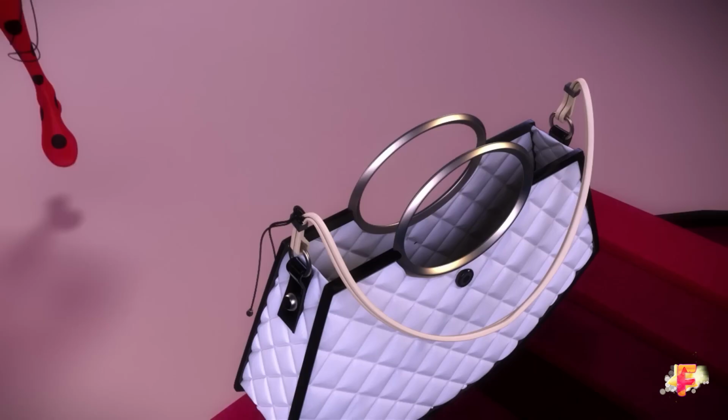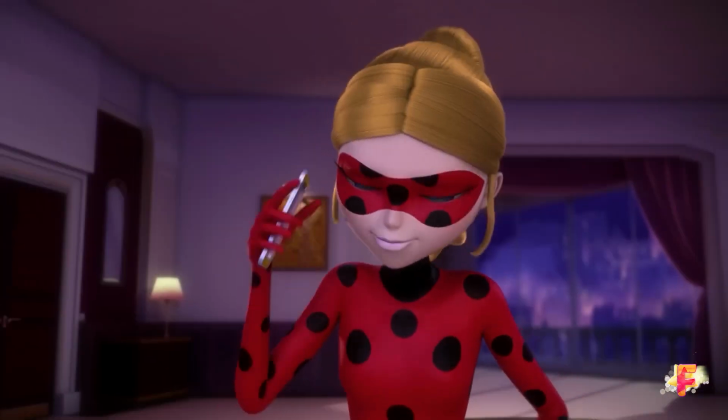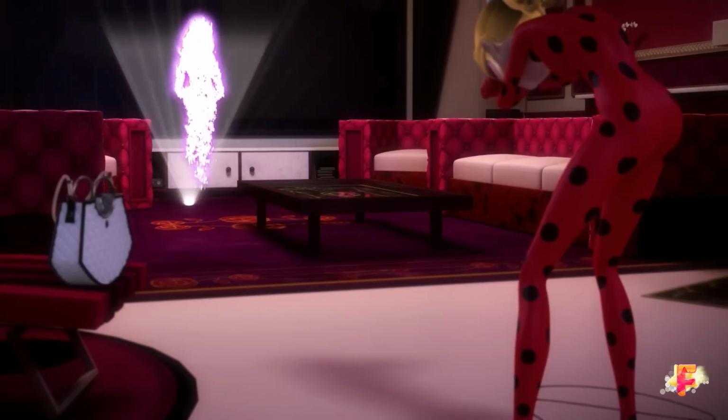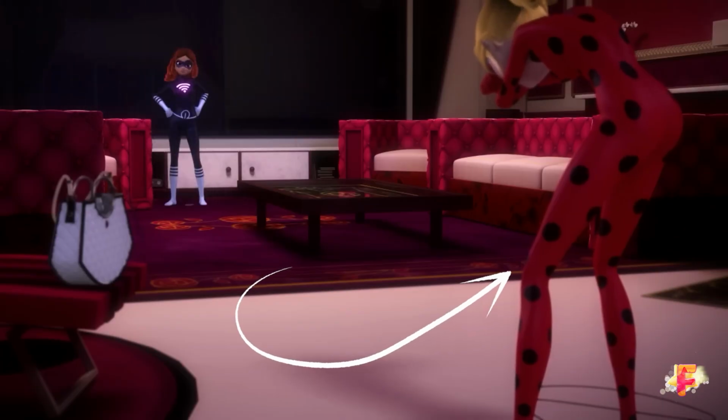Number 9. When Chloe, dressed as Ladybug, gets a call on her phone, she's seen walking near her bag. We see her tied up with the yo-yo string she was using, but when the huge pink light appears on the phone, she no longer has the yo-yo string.